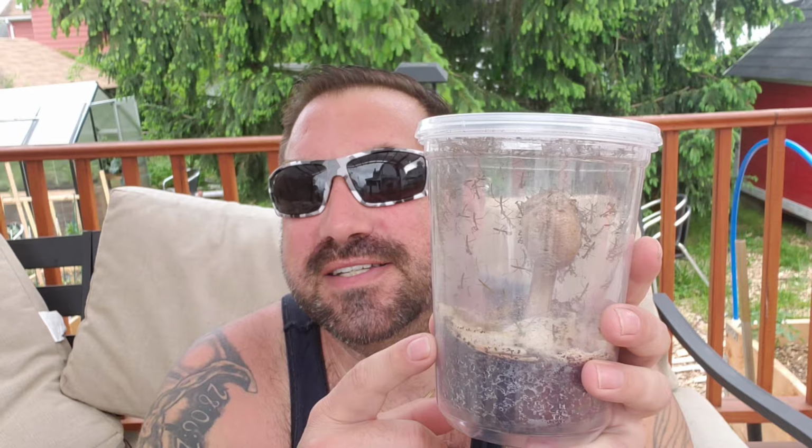This right here is the best pesticide that you could put in your garden, besides probably some ladybugs. So let's go down to the garden and start to put these out.